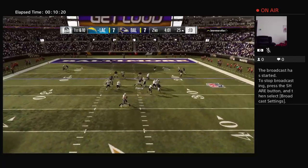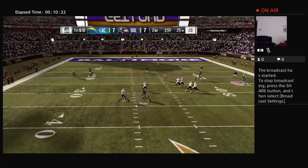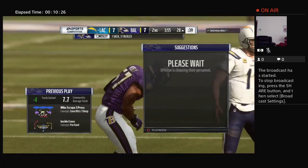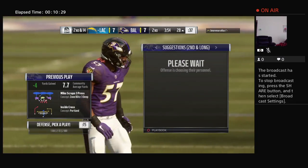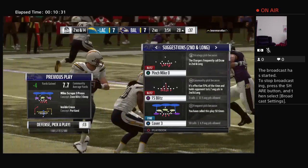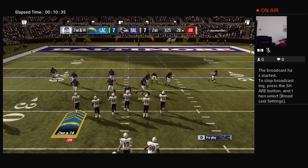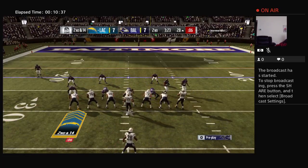On first down, Rivers. And they're going to get him. He's sacked back around the 28. C.J. Mosley coming in hard on the blitz. He gets him down for a loss of 4. So after the sack, here's 2nd and 14.